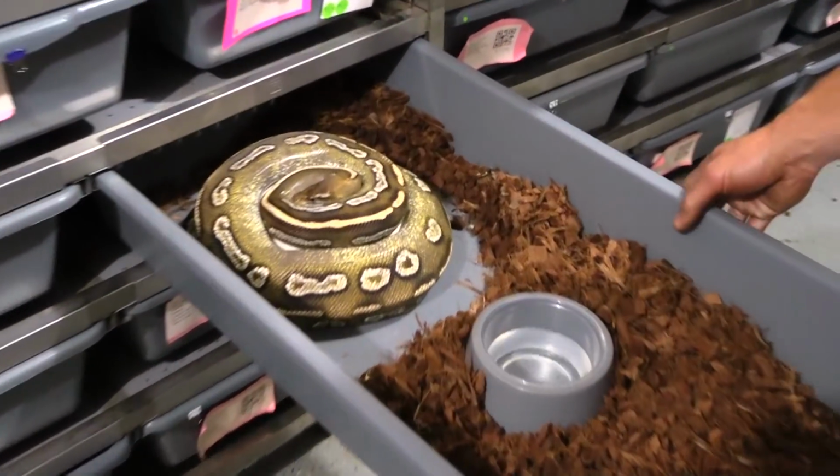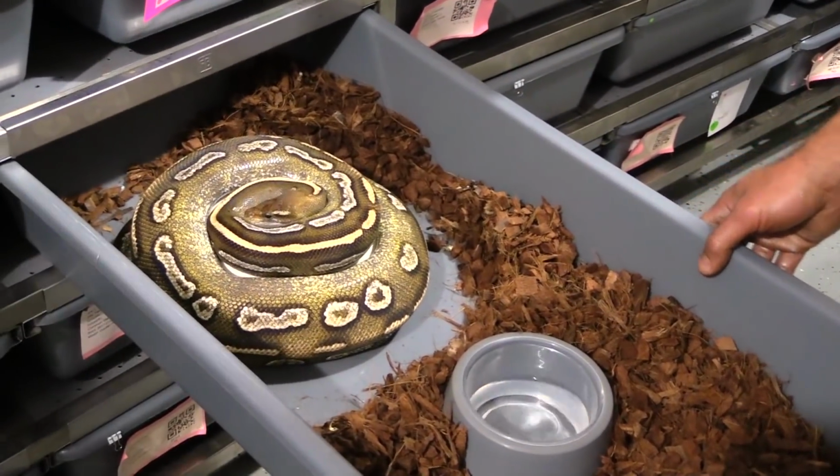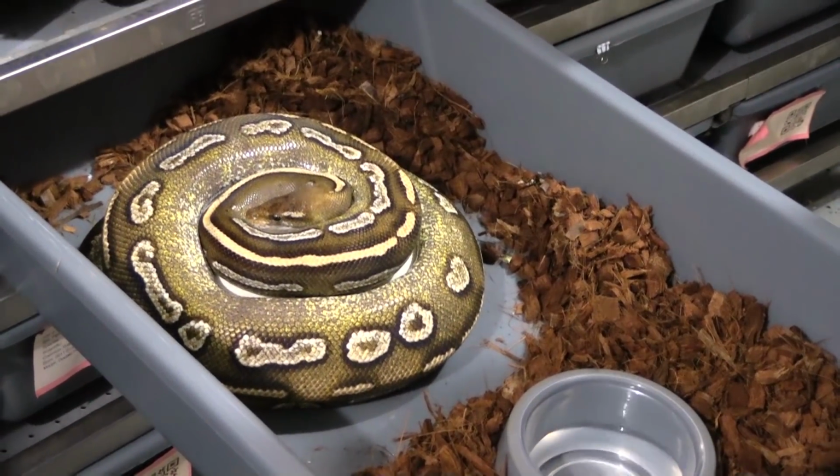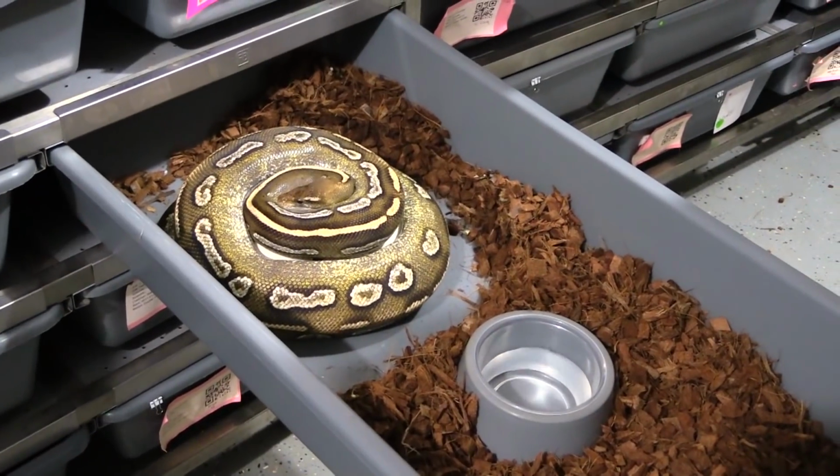I'm hoping so. I think this is a pretty big clutch. She was massive. And that is an awesome looking snake. It reminds me kind of the het red axanthic black pastel combos in the way it looks, but the color's different.